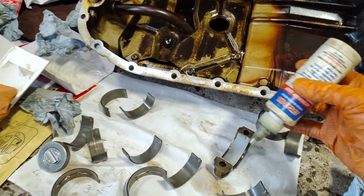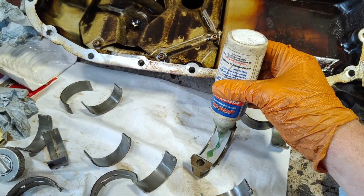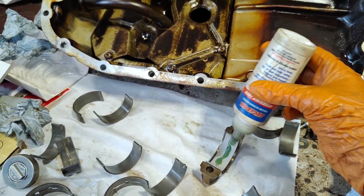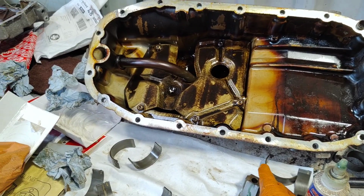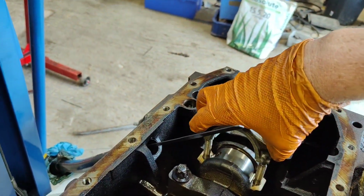So I read that cleanliness is really important when assembling engines. So this morning before I came down, I made sure I had a really thorough shower, brushed my teeth, flossed, and then had another shower just to make sure. So I think I'm pretty good on that front.